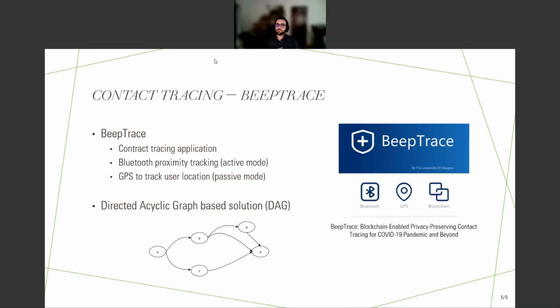The use of distributed ledgers to solve trust issues was also the idea behind another application that was developed. Its name was VipTrace, and just like the Portuguese application, it did contact tracing by using Bluetooth. It worked the same way. It generated IDs, and if the users were within contact for enough time, it would share the IDs. This was their active mode. They also had another feature that did contact tracing using GPS. This was their passive mode.